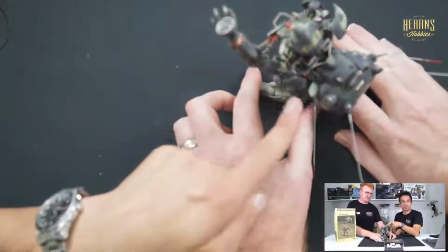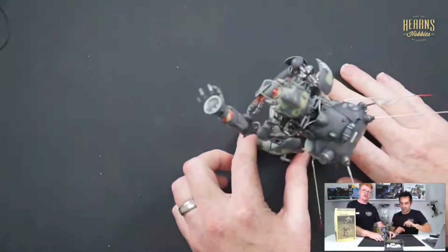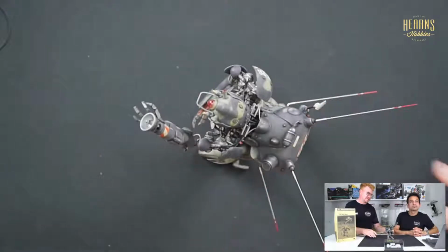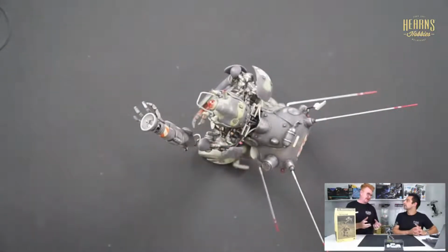There's so much detail in here around the head and all the wiring on the arms. That's one of the things I really like about it. You've got all these big slabby areas where you can do some nice camouflage patterns. But then there are all these little mechanical details that you can really get stuck into and pick out a few of the details.